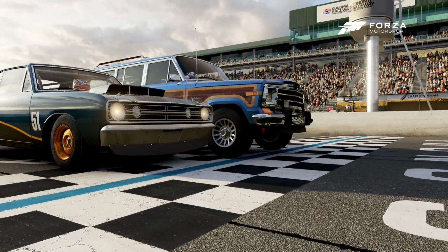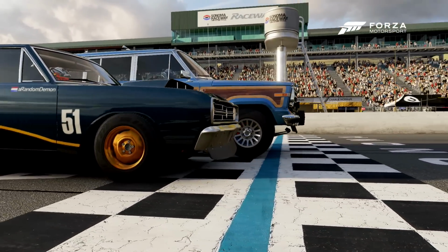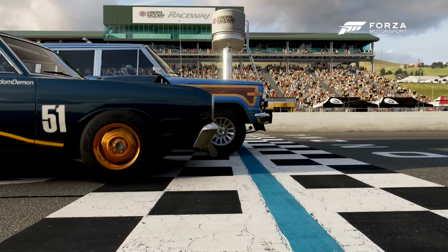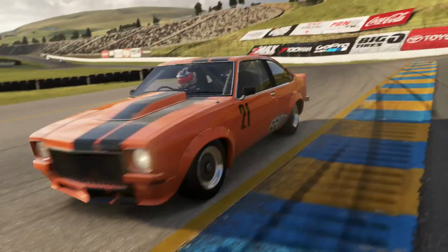The Jeep having that little bit better acceleration, able to put more power down out of that corner, allowed him to go around the outside of that hairpin. There's not very often you see an overtake all the way around the outside of the hairpin. So, yeah, the Wagoneer would take victory over the Dodge Dart, with the Corvette coming home in third place.